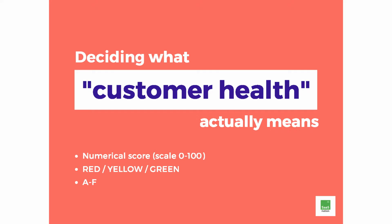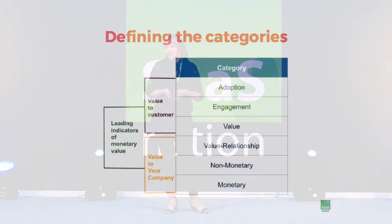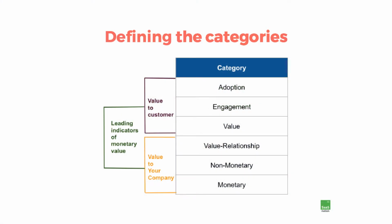So deciding what customer health actually means, as I mentioned, we had used this initial red, yellow, green model. There's also a numerical health score that you can build out, or an A through F. It doesn't really matter, is my point. Pick something that works for you and kind of start there. So defining the categories, this was a screenshot of what we actually used initially at Talkable.